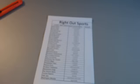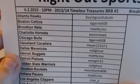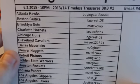All right, guys, moving on to basketball. Up next will be 2013-2014 Timeless Treasures. First time we've done these. We've done them in football a lot, and they've been very good to us. So we figured we'd give basketball a shot with them as well. All right, guys, 13-14 Timeless Treasures. Number one.